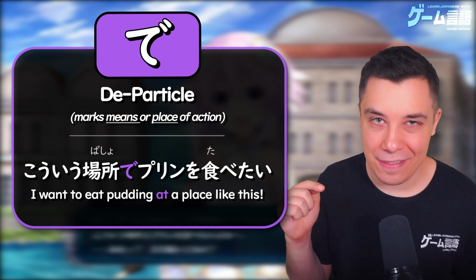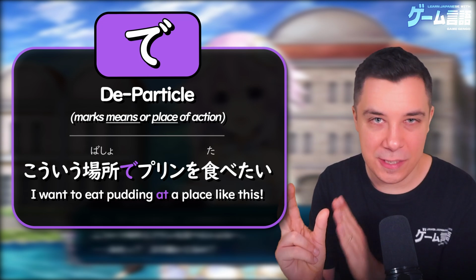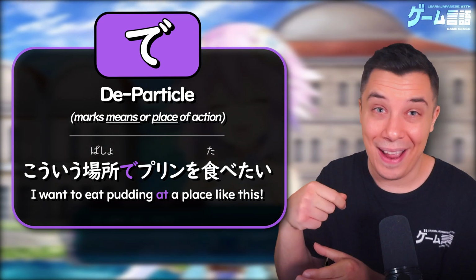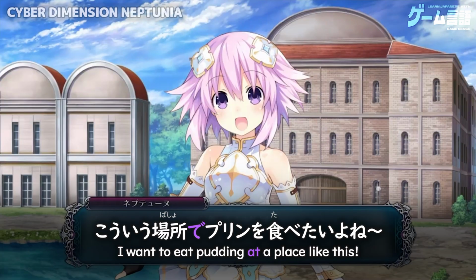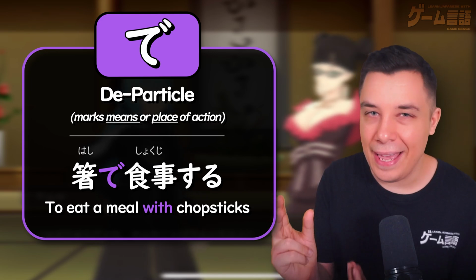Or let's say, for example, you're doing an action at a specific location, like here to eat pudding at a place like this. So, こういう場所で at here, at this place, プリンを食べたい. I want to eat pudding. こういう場所でプリンを食べたいよね.